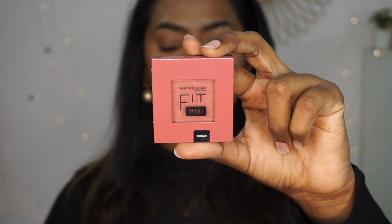The next blusher is from a very popular brand in India, Maybelline, and this one is a pretty new launch in India. I'm talking about the Maybelline Fit Me Blusher in the shade Passionate. I absolutely adore the packaging. It's color-coded packaging, so you can exactly see what shade of blush is present inside. It's in a square packaging, and when you open it up, you've got the blush here.